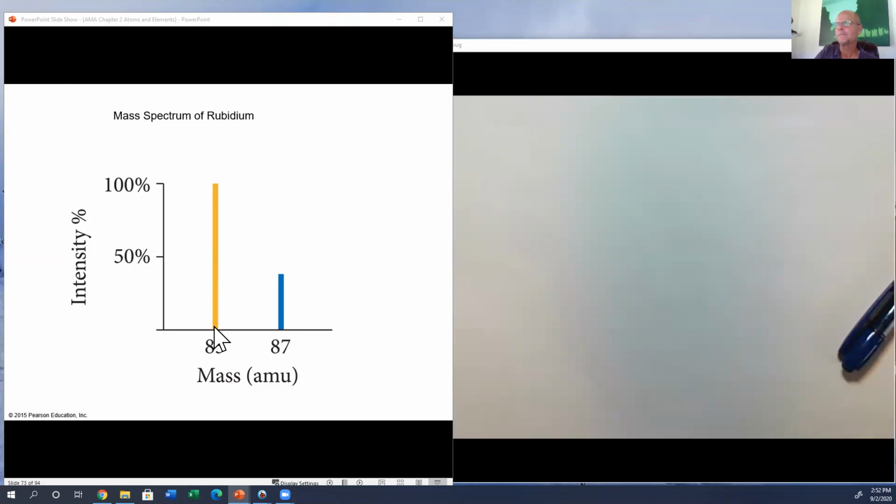There's more concentration of the 85. Correct. There's more of that isotope, right? The percent of that isotope is bigger than the percent of this isotope. So in the weighted average, this one's going to be weighted more than that one, right? So its mass is going to be closer, and in fact, it's 85.47, okay?